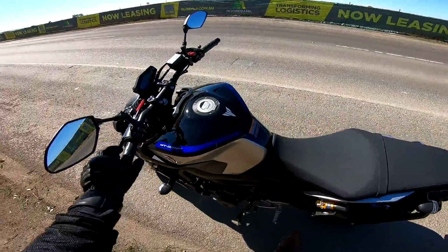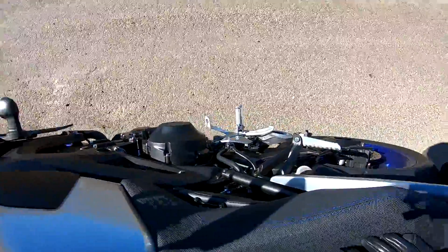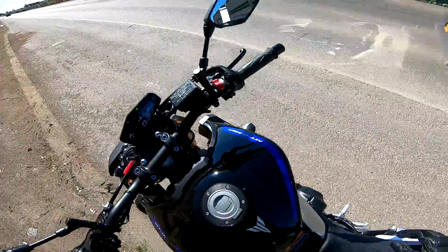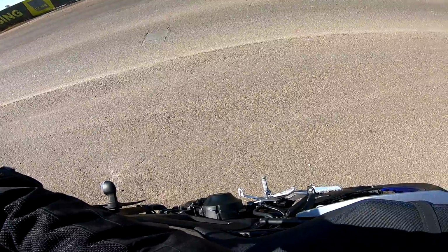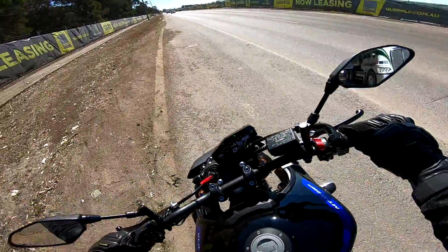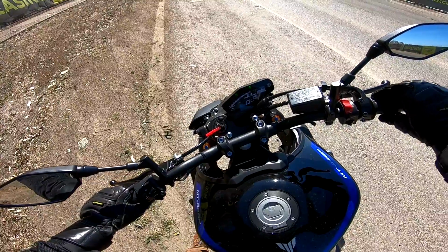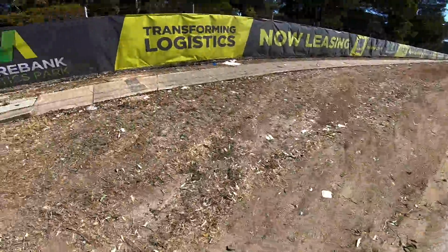The power is just crazy. This is just a stock standard exhaust, and here at idling, fuck, I can hear it crackle and pop.